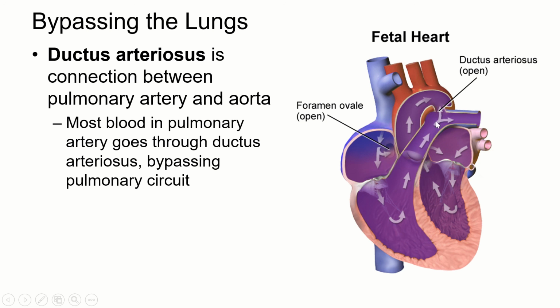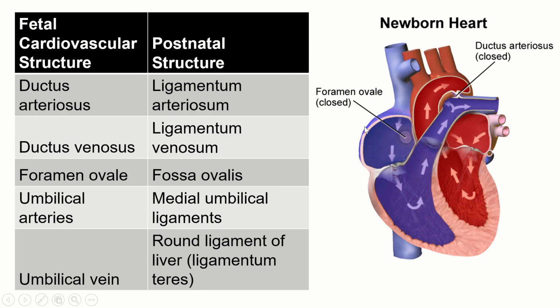Now, after birth, the ductus venosus, which is a duct off of a vein, the ductus arteriosus, a duct off of an artery, get it, and the foramen ovale, which is an oval-shaped hole, get it? The names make sense. How cool is that? All of those normally close. So this is what they turn into. The ductus arteriosus becomes the ligamentum arteriosum that holds the pulmonary artery up against the aorta. And you'll see that on some of our heart models in the classroom.